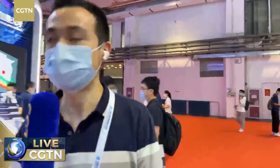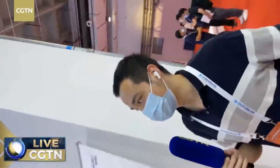Now we're in Hall B. You can see we just crossed the hallway. This is the B hall where more consumer products, more related to our daily life, are demonstrated. Can you see right here? These names in Chinese are not demonstrating how they can be trusted, but rather how friendly they are. So it's quite different.